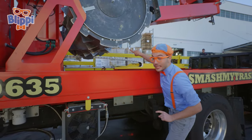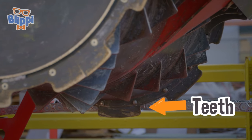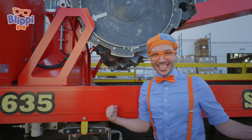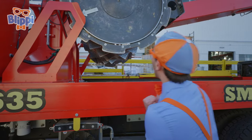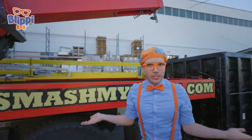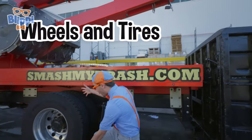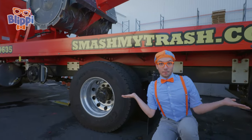Whoa, and do you see this? Look. The smashing drum has really big teeth. Really big teeth to get into all that trash. Whoa, it's so huge and it's so heavy. To move this truck around, you need really big wheels and tires. Whoa, they're so big. They're as big as me.